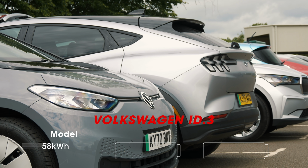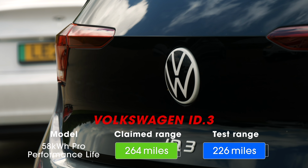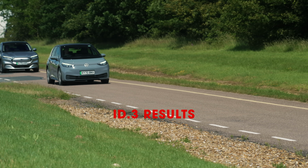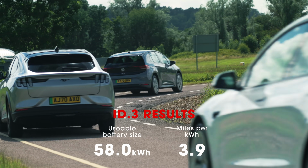If you consider range versus price, then the VW ID3 looks very appealing indeed. The version we tested cost less than £30,000 once the government grant has been factored in, and it kept going for 226 miles. It's also a comfortable and practical EV. It's just a shame it has one of the worst infotainment systems around.